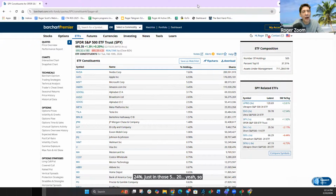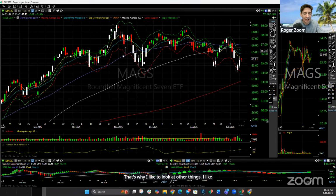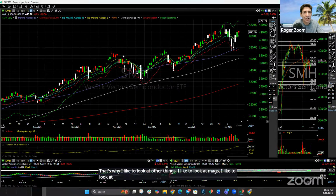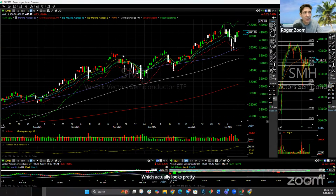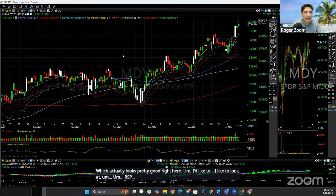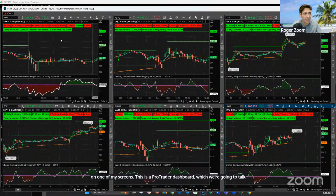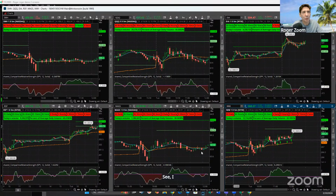So that's why I like to look at other things. I like to look at mags. I like to look at SMH, which actually looks pretty good right here. I like to look at RSP, MDY. I like to look at all these things, and this is why I have this on one of my screens. This is a Pro Trader dashboard, which we're going to talk about in a few minutes, by the way. See, I have the Pro Trader dashboard on this screen.